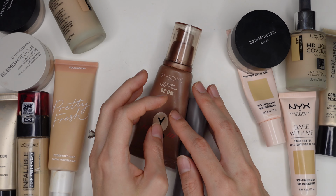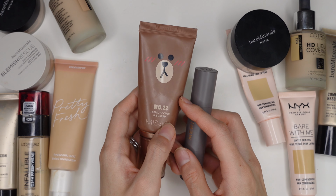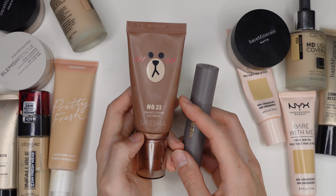And then these two, okay, again, I'm going to declutter one and keep one. So this Misha BB cream, Jessica Braun raves about it. She loves it. It's a Korean product. I'm Korean, and irrelevant to those things, I just like Korean products. So I was excited to try this.